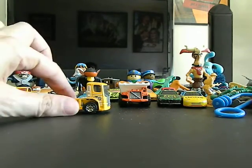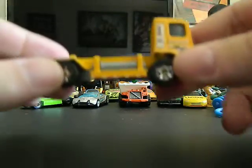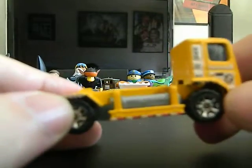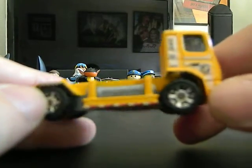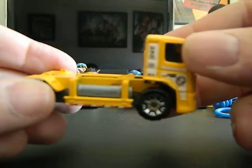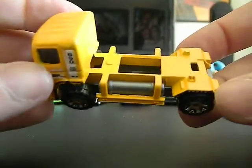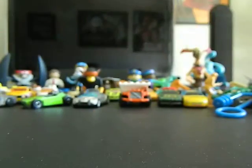First of all, let me show you the cars here. This first one is a Matchbox. It is a cement mixer, and I guess from what you can tell, it is missing the mixer. But it is from 2006, and so I'll just show this to you really quick. Even though it's missing the mixer, still pretty cool though. Okay.